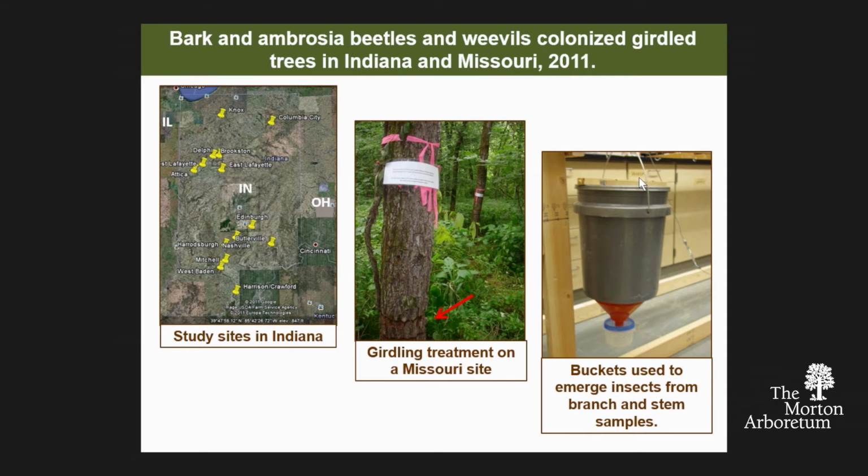So I started working with a postdoc, a woman who has a PhD from University of Missouri in Columbia. And we decided we were going to use trap trees, since we could work in Missouri and Indiana by girdling whole trees, not just girdling branches. And so she did Missouri, I did Indiana. And this is just the state of Indiana. There's Lake Michigan and Kentucky's down here. So I covered the whole state with 15, I chose 15 study sites. Each site I had 4 trees, and I girdled them. And 12 of those sites were walnut plantations.